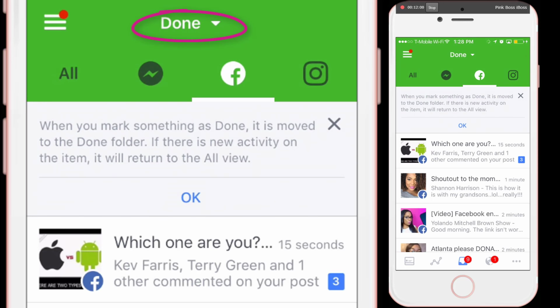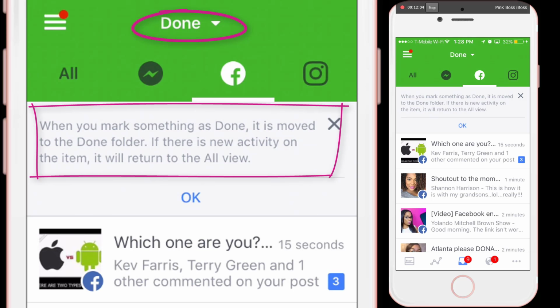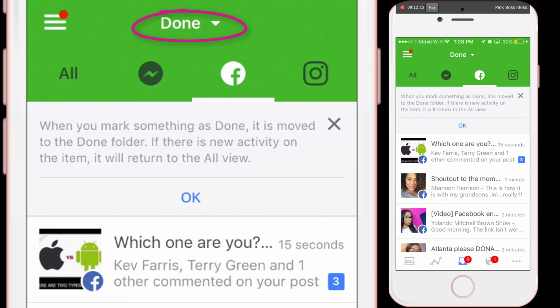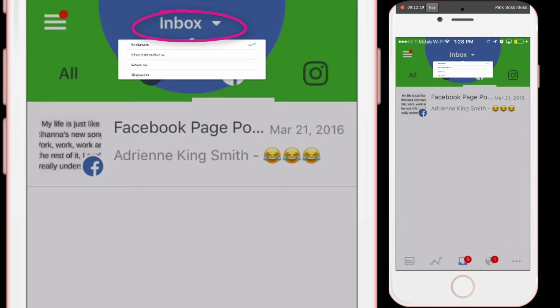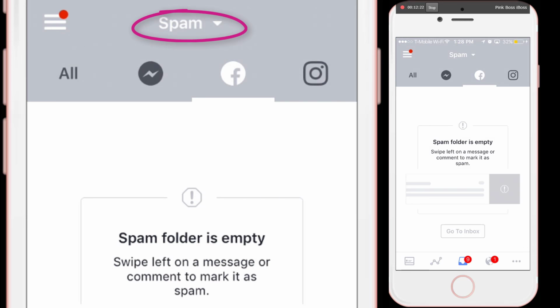And then the done folder. Okay. And it tells you up there when you mark something as done, it's moved to this folder. If there's new activity on the item, it will return to the all view. So you don't have to come back here and continue to check it. You can just come back to the inbox. There is a spam folder also.